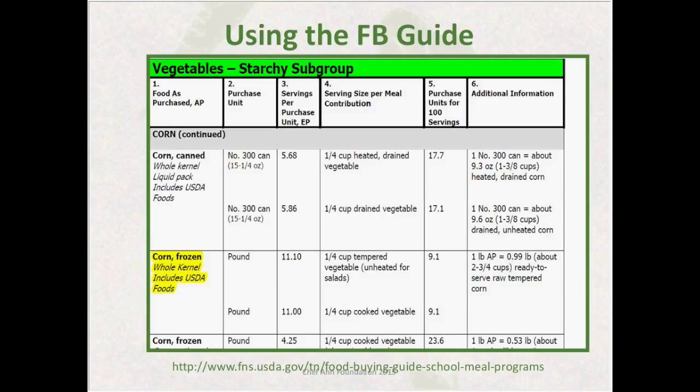Let me say that again. You get 11 quarter-cup servings from 1 pound. If you go over to column 5, it says 9.1 pounds. And that's how many pounds you have to purchase to get 100 quarter cups. I hope everyone's following. And then if we move over to the far right column, column 6, it tells us the yield for frozen corn is 0.99 pounds, about 2 3/4 cups.